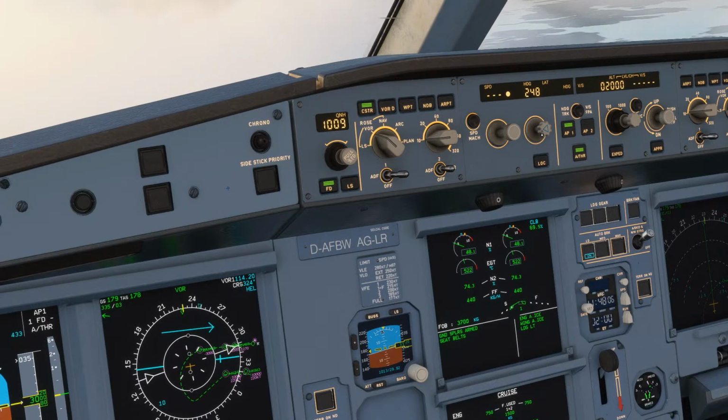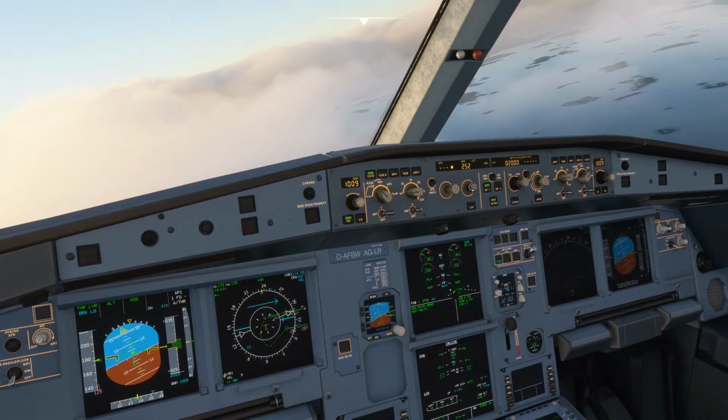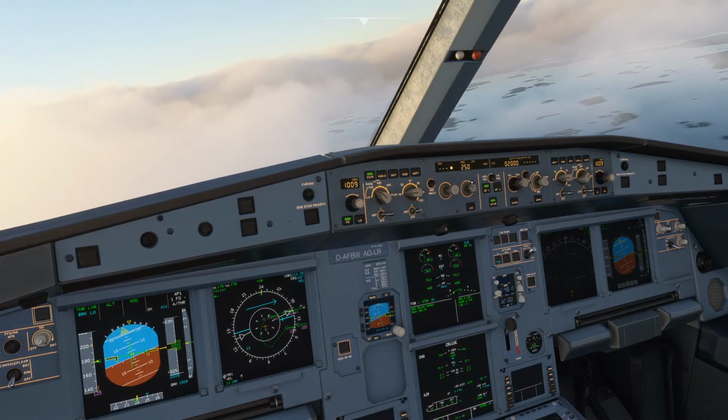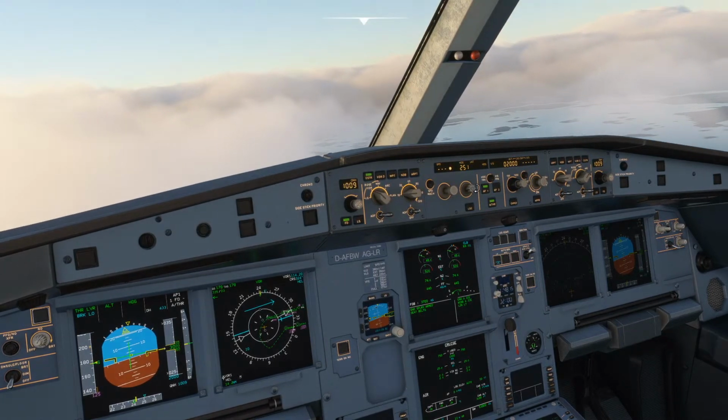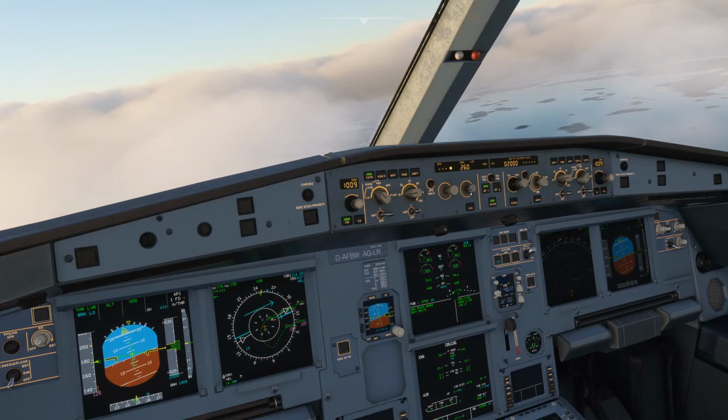The great thing with Pushback Express is the fact that you can control all the catering trucks, baggage, the jetway, power, and the fuel truck as well. You can call the fuel truck via that one add-on. So it is pretty good, and it gets updated all the time.